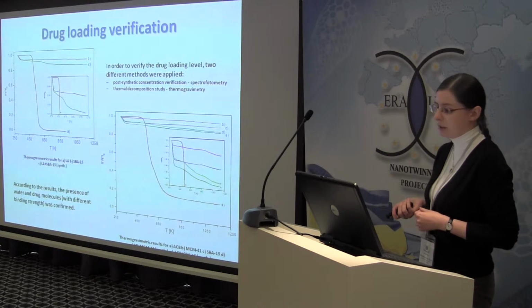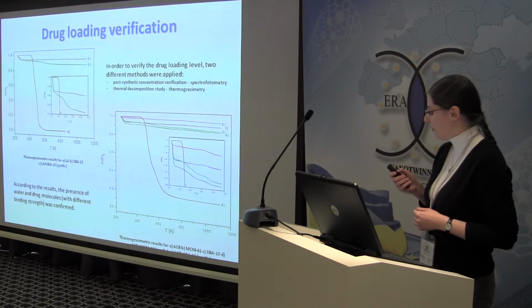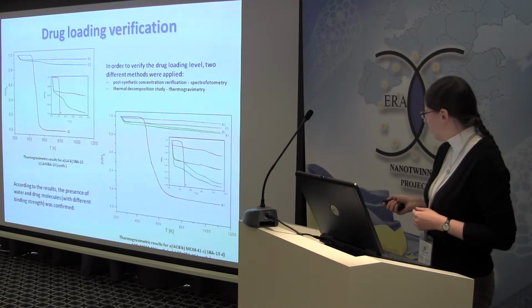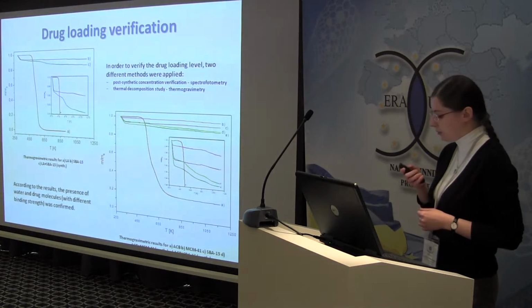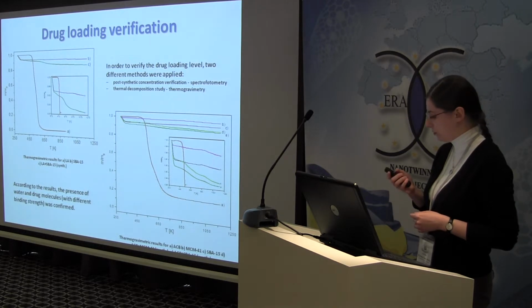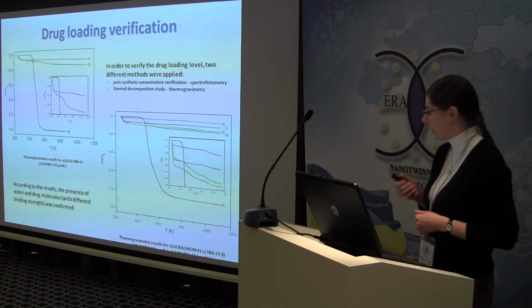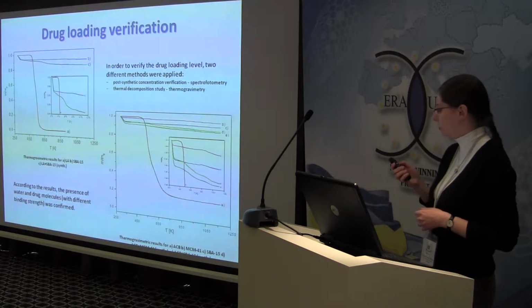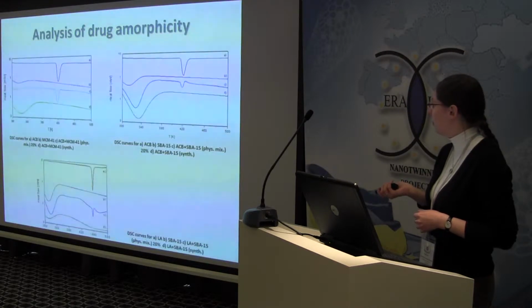Here you can see the typical curves obtained. In both cases we've got characteristic 3-step curve. The first step may be assigned to water decomposition from the sample. The second and the third one is ascribed to drug molecules removal. So we can say that we have two different kinds of molecules with different binding strengths to the silica wall.